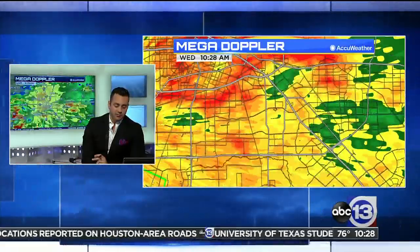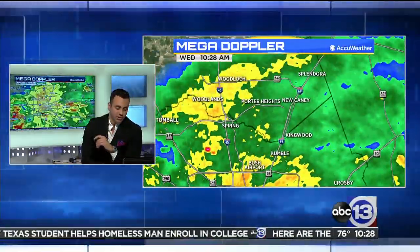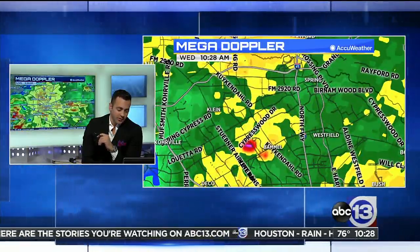Say again, airports, you want to hear about airports? Okay, Hobby Airport, yes, still moderate rainfall. Looks like heavier rainfall going over Hobby now. Are we seeing any delays? My producers will let me know if they're seeing that. Bush Airport looks okay. But looks like, well, there you go. Okay, thank you for checking.